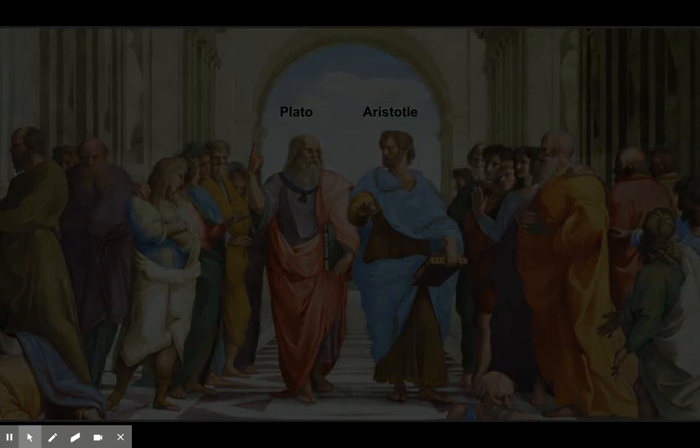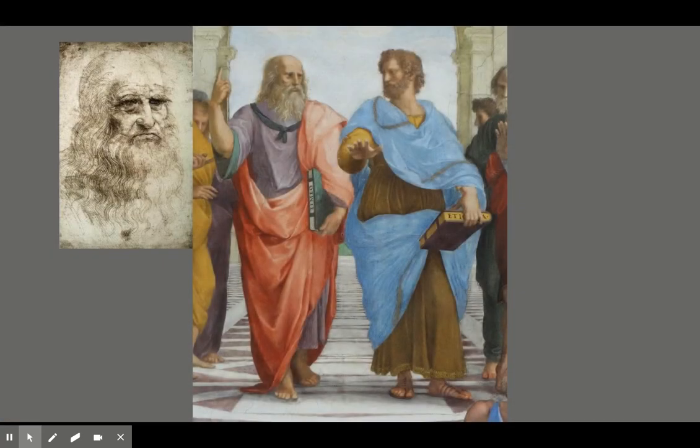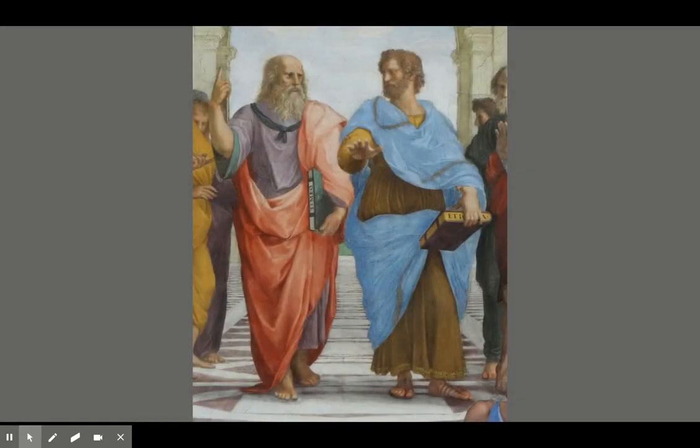Other ways to distinguish the 2 great philosophers: Plato, of course, is older, in fact, was Aristotle's teacher, holding his book, the Timaeus. His face is reminiscent of the Da Vinci self-portrait that we saw in last week's presentation. Plato's interest in the ethereal, the theoretical, is symbolized in the color of his clothing, which is colored red and purple to signify air and fire, which were both perceived as weightless.